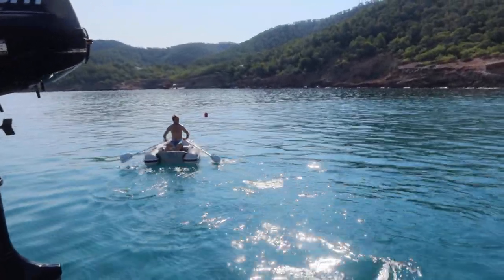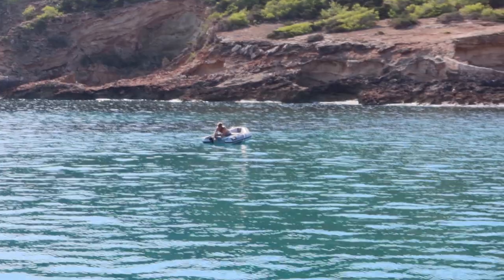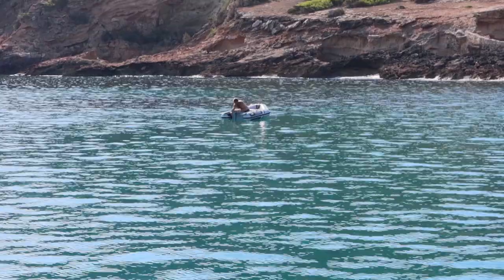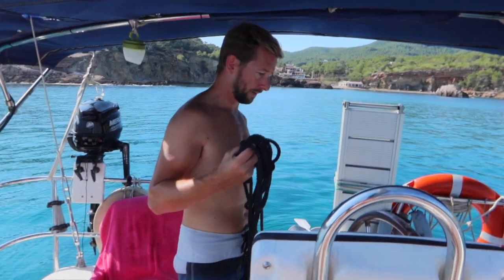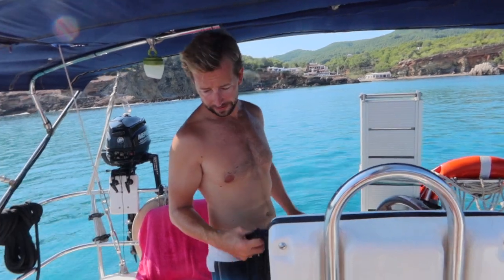So as you can see, the stern anchor is, where's the buoy, just over there. I got one! So, Luke got the anchor! The stern anchor that we struggled yesterday to get back. There she is! Was it difficult? Not once I managed to shake it out of the sand. It's quite easy. Good.